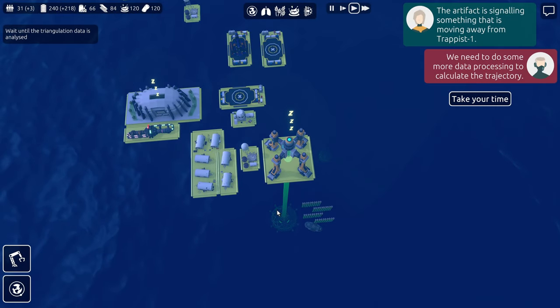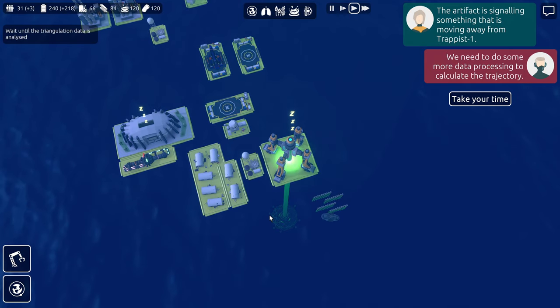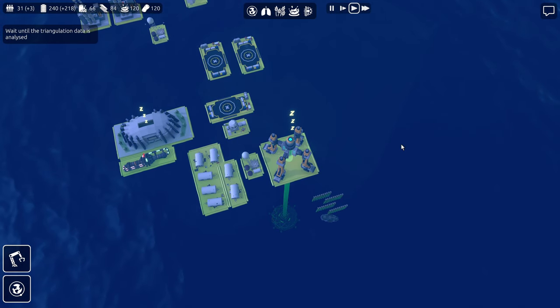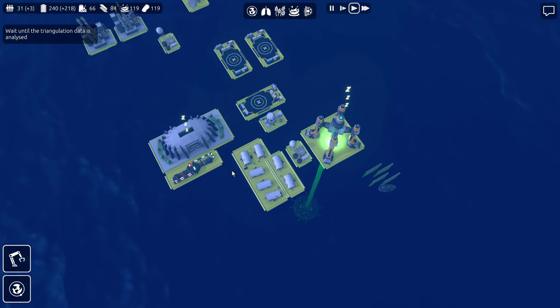Hey, everybody. The artifact is signaling something that is moving away from Trappist 1. We need to do some more data processing to calculate the trajectory of this thing that's moving away. Interesting. That's what they're telling me anyway.